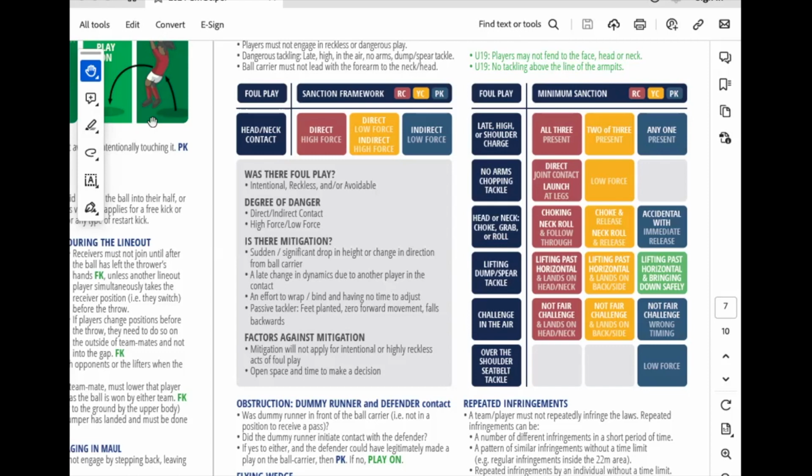Okay. So we're going to do a few clips. These clips are less to identify what the foul play was and more so to demonstrate what the conversation between an AR and a center ref should be and what kind of information you should be giving according to this framework.